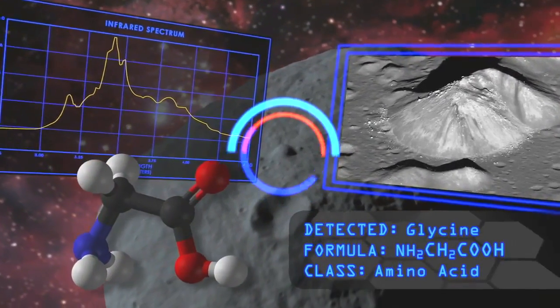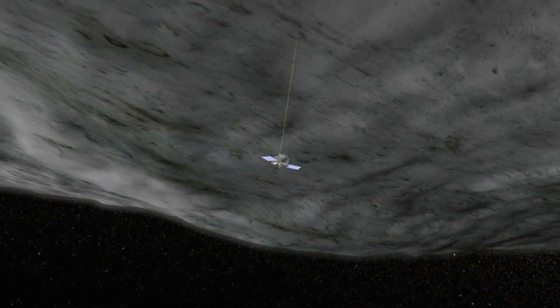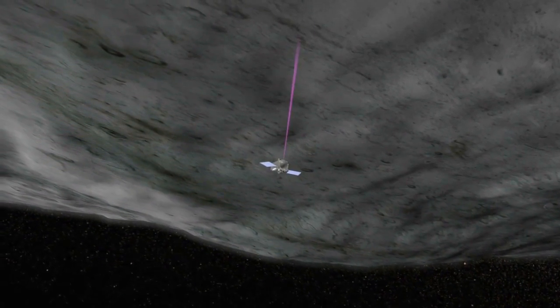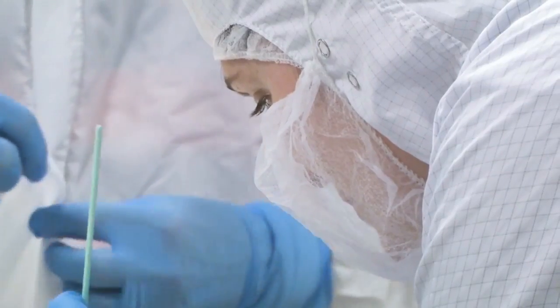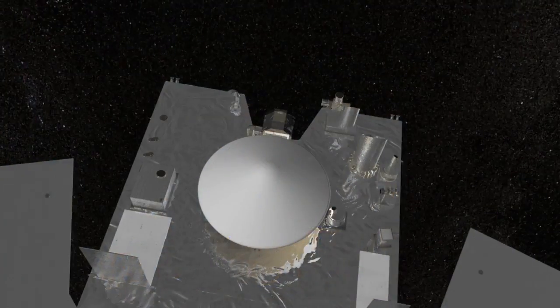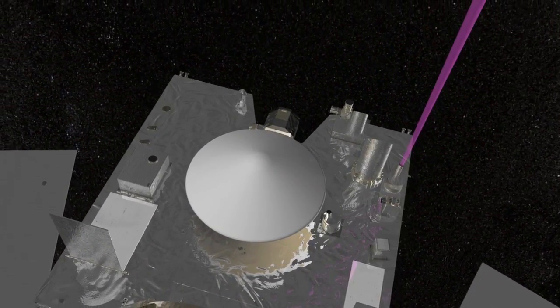OVIRS works in tandem with another instrument, the Thermal Emissions Spectrometer, or OTES, which images in the thermal infrared. Using both instruments enables the spacecraft to map the entire asteroid over a range of wavelengths that are most interesting to scientists searching for organics in water.